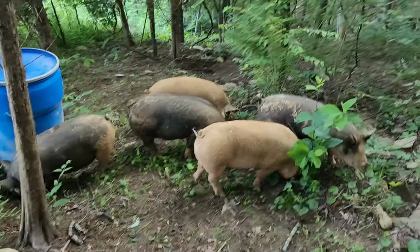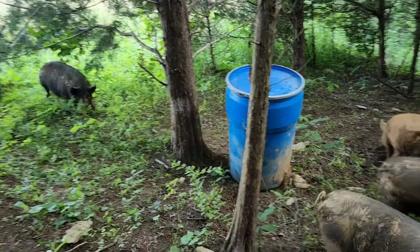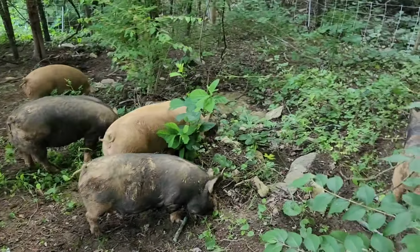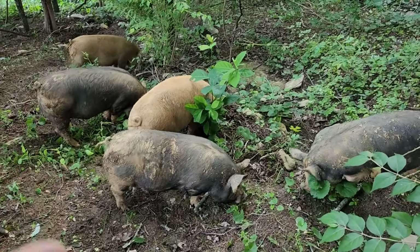We've got 6 Idaho Pasture Pigs. We cut down this year. Last year we had 13, not Idaho. We had Gloucester Old Spot and Hereford mix. But this year we switched to Idaho Pasture Pigs.